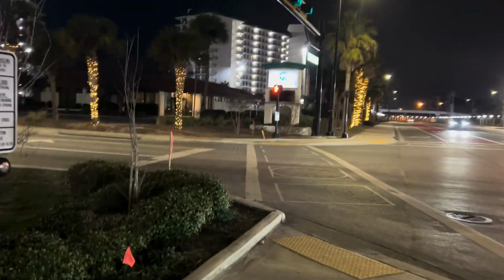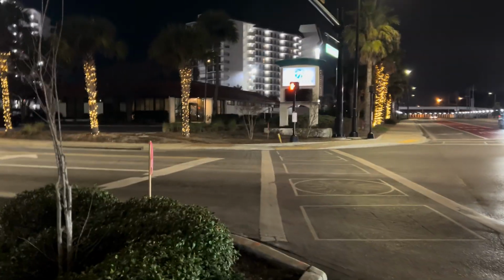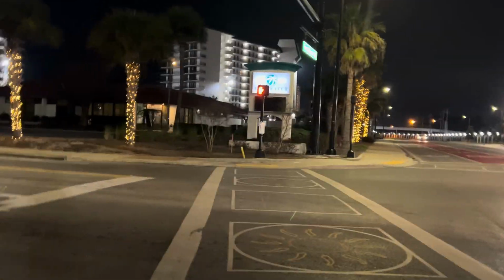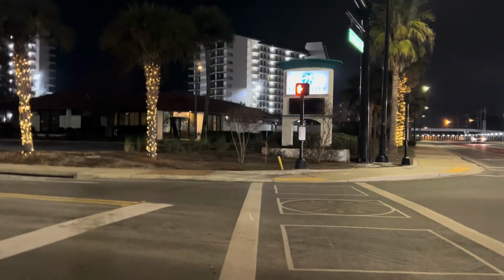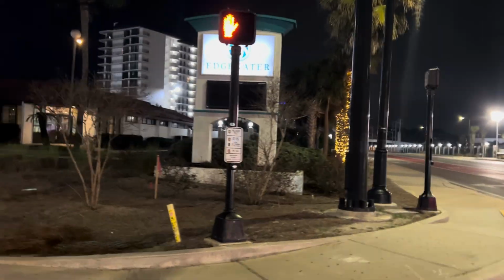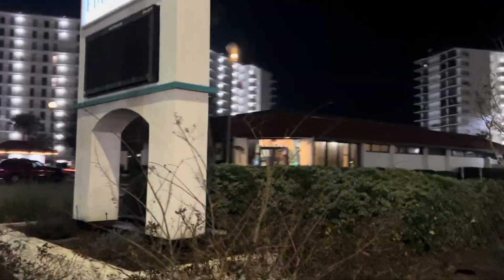So needless to say, right here at the corner, Front Beach Road, Thompson Boulevard, you got everything that you're gonna need for your Panama City Beach vacation, and you don't need to leave. Now, if you're at Edgewater, yeah, all this stuff is fairly close, but if you're in that tower, then I would say, okay, you still got the same benefits to stay at the Holiday Inn if you're in that tower. Although it will take you a while to get from the top to the bottom.